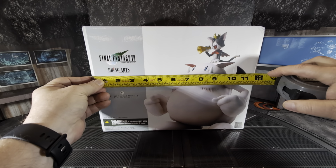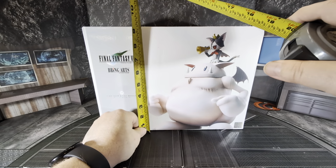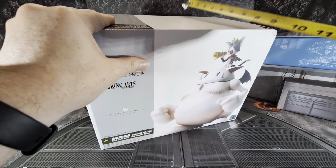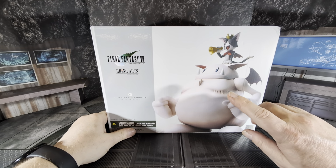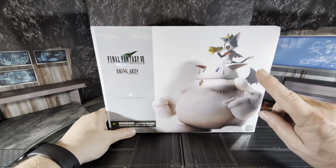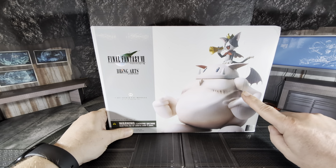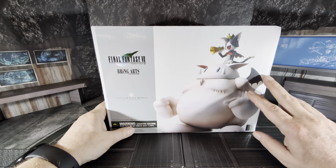As you can see, this thing is a little over 11.5 inches long. It is over 9 inches tall, and depth is 7.5 inches. So this thing is huge. I cannot believe how big this Moogle is going to be. I haven't opened him yet. He and Vincent just arrived from Plaza Japan today. Shipping took forever to get him over here, but they're both here.